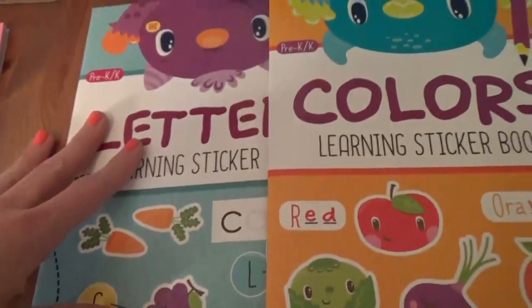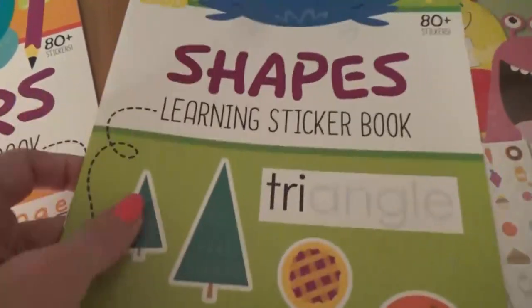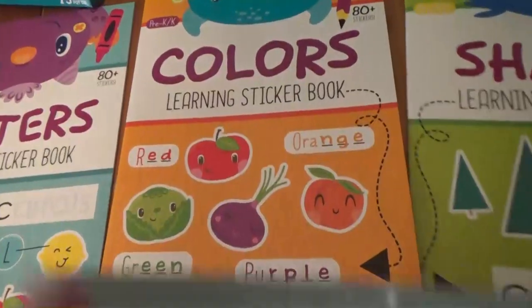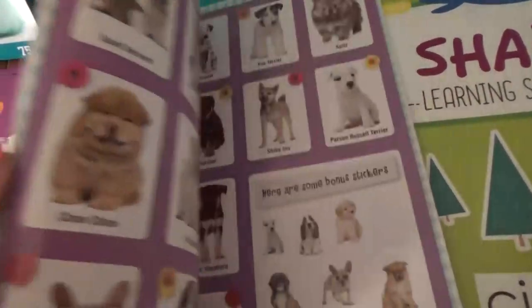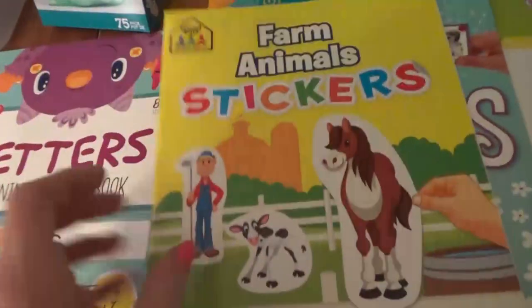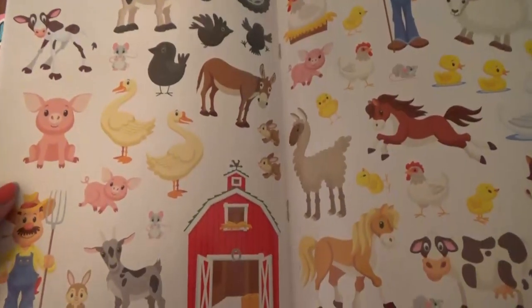And then these ones were super cute. These are actually sticker books. We have letters, colors, and shapes. And it comes with all these really fun, cute stickers to match up. Then I got one that has puppies. This is more Mackenzie's age. She's a little bit older, so I'm sure she will like the puppies. And then I got this one for Jackson because he loves all things farm.